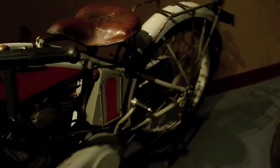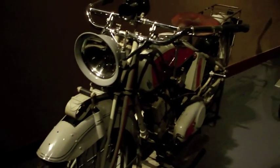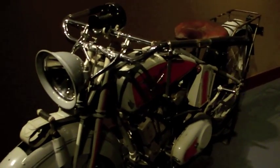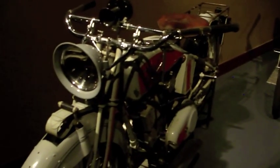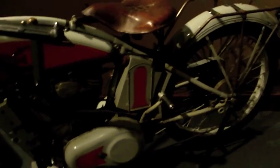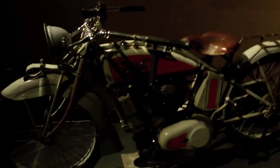Alright, getting back to the Excelsior. This is a 1915. I didn't know how advanced this was. Looking at it, I don't think these are acetylene lights. There are wires coming out, which means it must have been electric lights. Wow, for 1915, that's really advanced. I think Indian had electric lights in 1910, something like that. But for 1915, electric lights, leaf spring suspension, chain drive, V-twin, hand shift. Amazing American motorcycle.